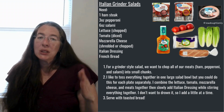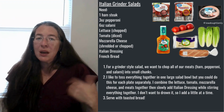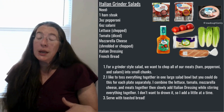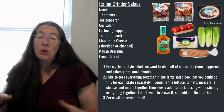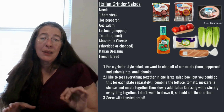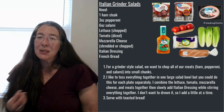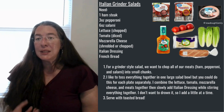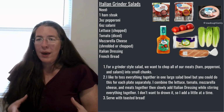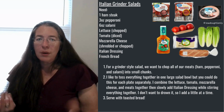So, what I do is I actually do nice thin slices and then I just chop it into little cubes. For me, it doesn't seem to get as gummy that way. Now, how we do it is we make one large salad bowl and we mix everything together. And the trick here is just to add a little bit of salad dressing at a time because you don't want your salad to be swimming, because then it's a little too overpowering and all you can taste is the Italian dressing. I like to mix it together where it's just wet. Like everything's nicely coated, but it's not like salad soup, if you will.